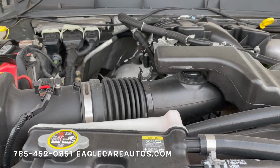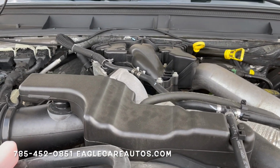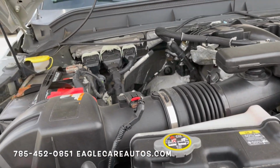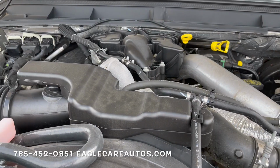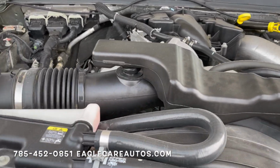Very, very nice. All the fluids, oil, transmission, coolant, all that looks great. Everything topped off, clear and full. It was just serviced at the Ford dealer, and it really stands up underneath the hood here.